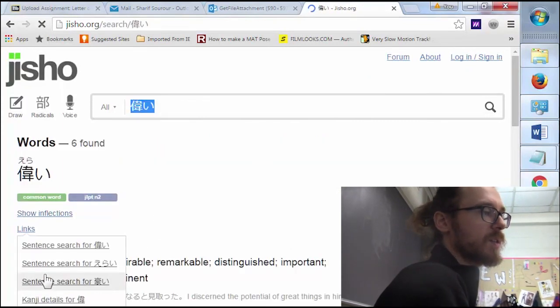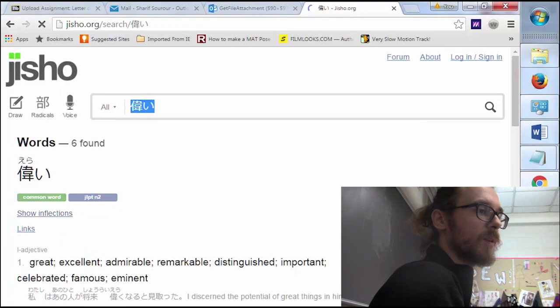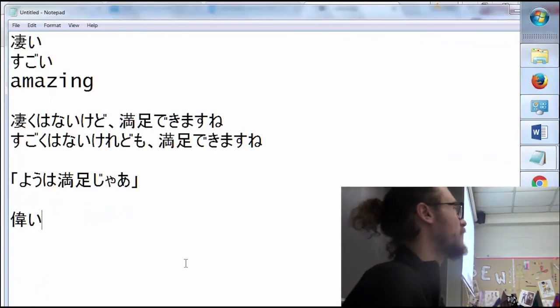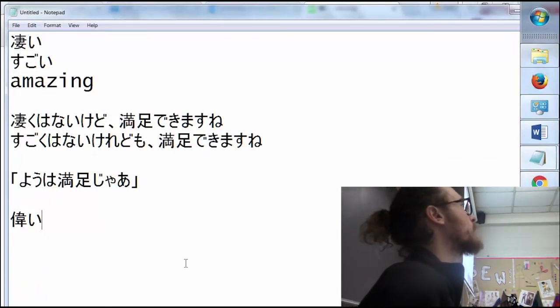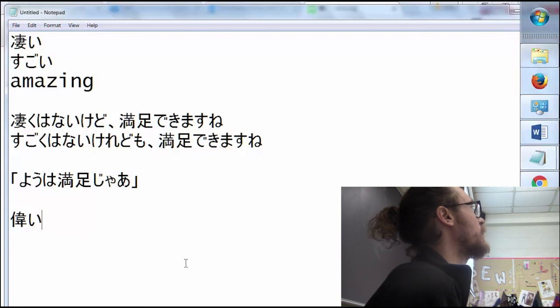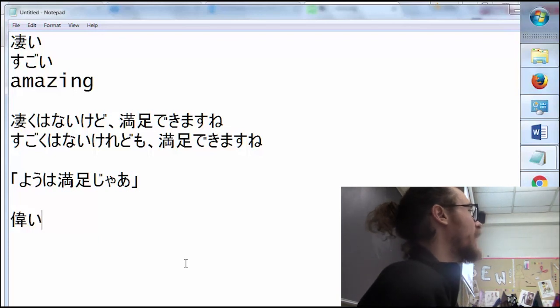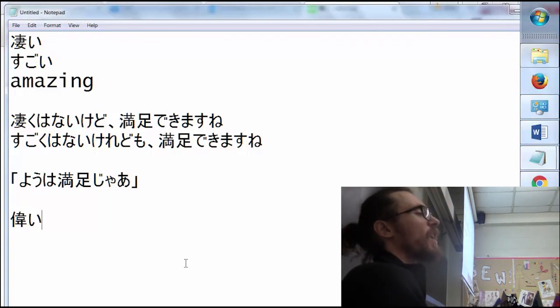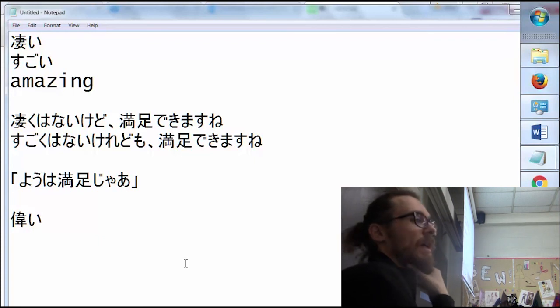Yeah, so as you can see, great, excellent, admirable, remarkable, distinguishing. So really, that's an okay definition, but it's kind of like saying someone is doing well. Is great. Is like higher level, or is high level at something. Is authoritative in something, or has some status in something. Is going to be erai.